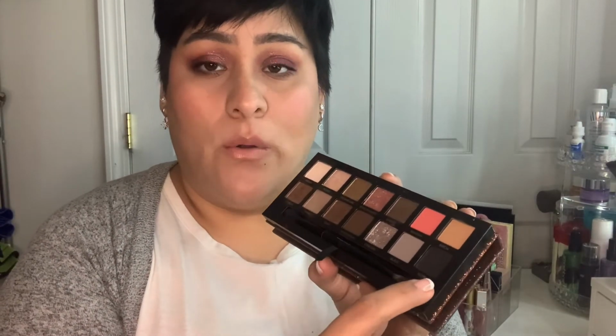I love this as a faux liner. Noir is just super, super black. It's super pretty as a faux liner. It's just very beautiful. So yeah, I'm happy this is part of my collection, and I'm so happy that I have it. So that is my number 3.